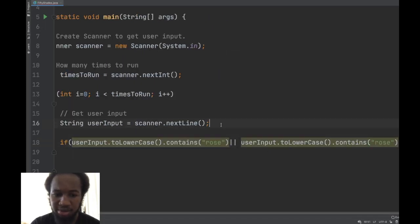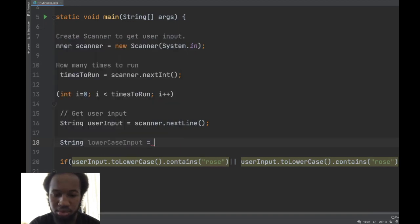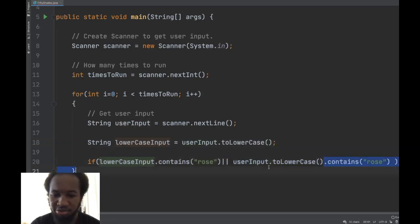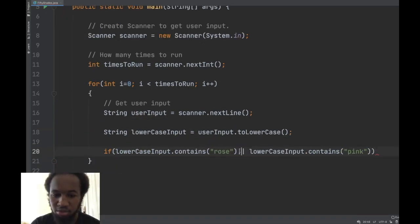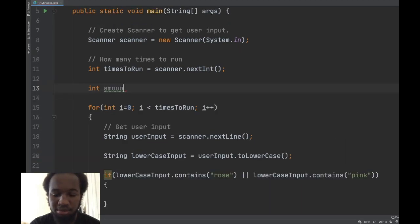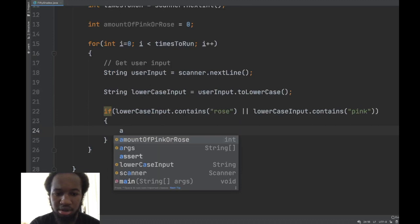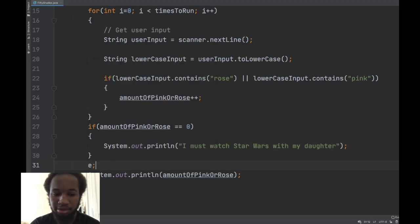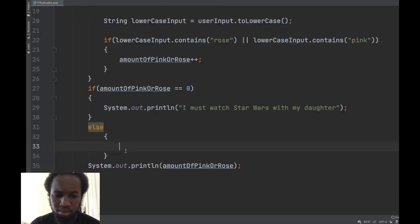But rather than copying myself, I'll do a string userInput lower, just so it's easier to read, to be honest. So if it contains rows, or, this is the or operator, pink, then we're going to add it to a counter. So we need a counter as well, amount of pink or rows, we'll call it. I should have given it a better name, but then I'm just going to say plus plus, and then at the end of this for loop, if it's 0, print that excuse, otherwise print the number, which is this one.